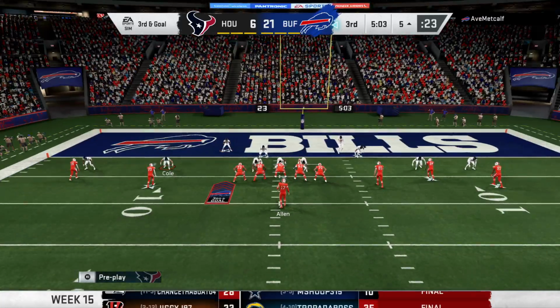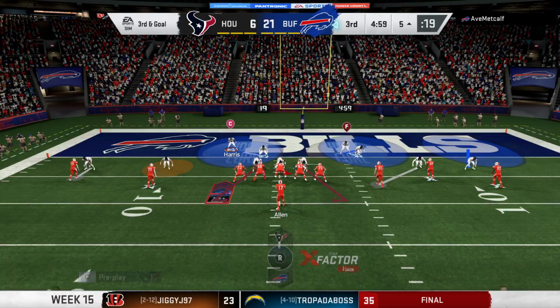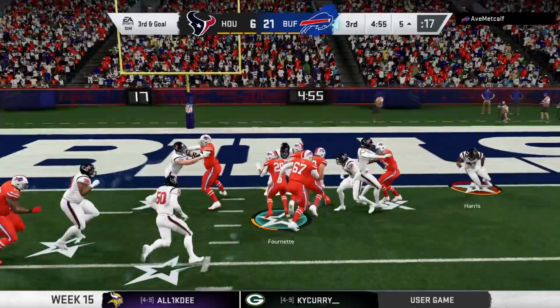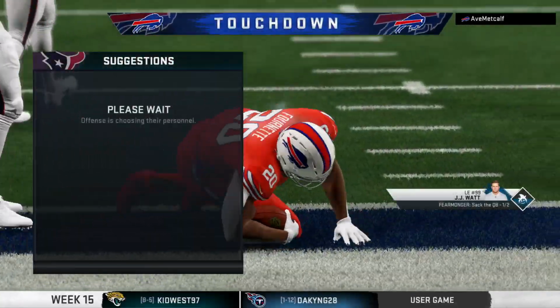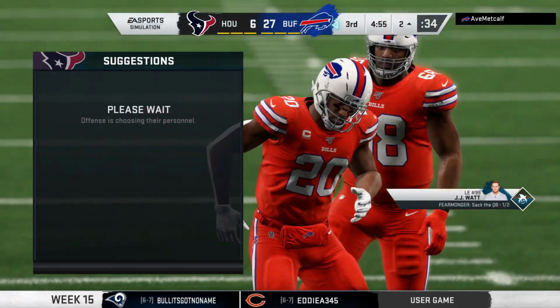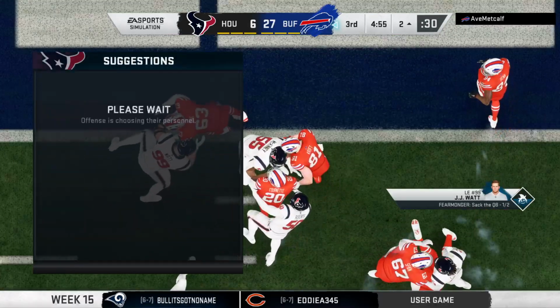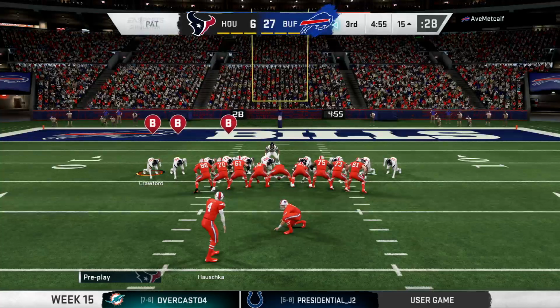Check tight. Wide. Get wide. Check three. And he takes it in across the chalk for a Bills touchdown. Leonard Fournette with his 3rd touchdown of the game, number 15 on the year. And the Bills use the short field to their advantage as they cash in for 6.